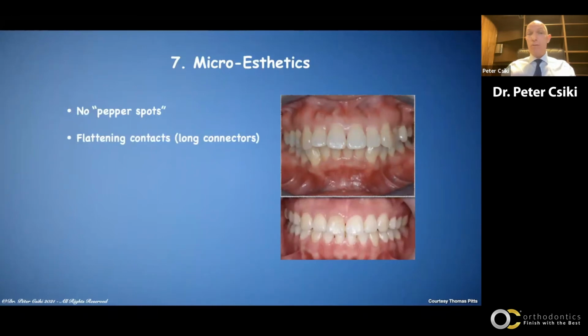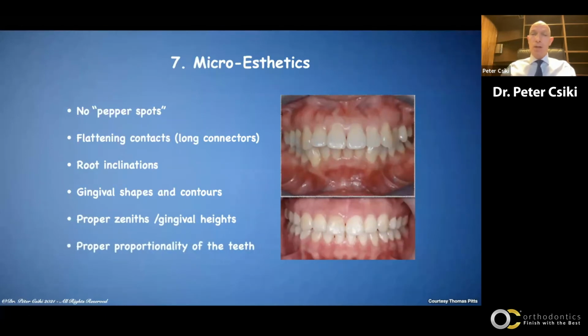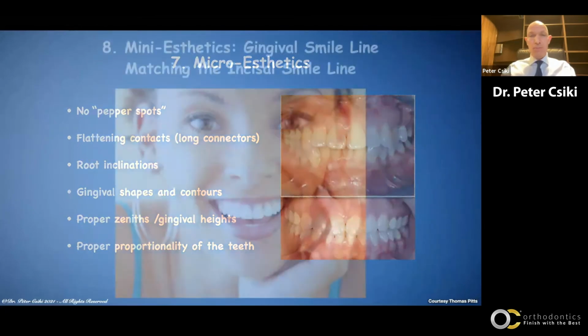So we want to have flattening contacts, long connectors in between the teeth. The inclinations of the roots, the gingival shapes and contours are important. We can modify that with our laser if it's necessary. Also the proper zeniths and gingival heights. And we need the proper proportionality of the teeth. So it's coming from aesthetic dentistry.